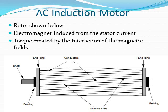The rotor of an AC induction motor is shown below. This is of the common squirrel cage type. An electromagnet is induced in the rotor from the stator current. Torque is created by the interaction of the magnetic fields from both the stator and the rotor.